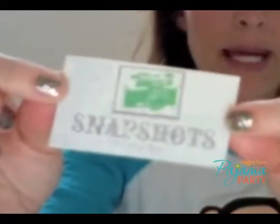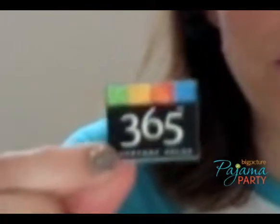Here are a few that I've snipped out that you can take a look at. This one says Snapshots of My Life. And, oh, this is from a Target holiday catalog, and it says Surprises. Oh, I snipped this off the side of a granola bar box, and it says 365, so that's kind of good if you're doing a Project 365 sort of thing. Here's one that says A Favorite Photo.